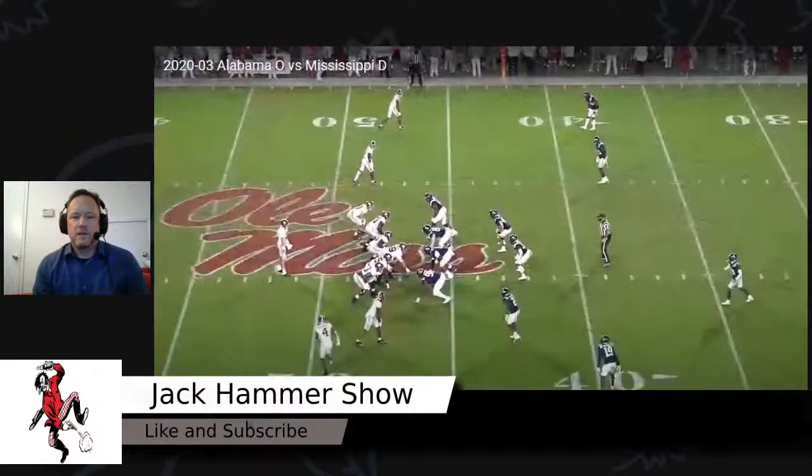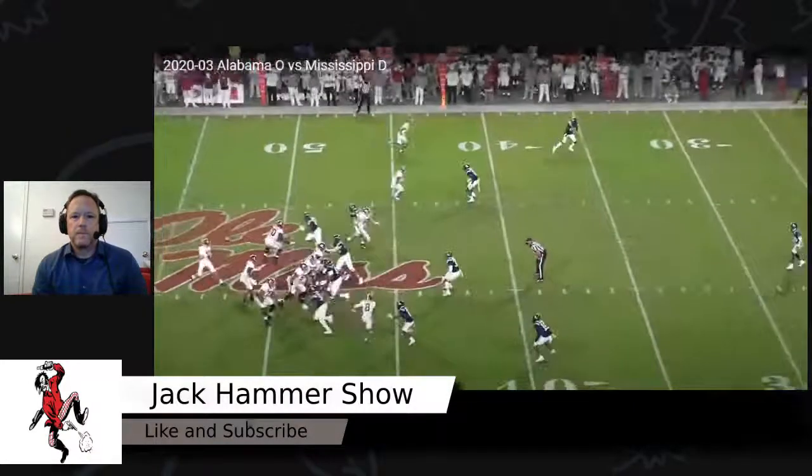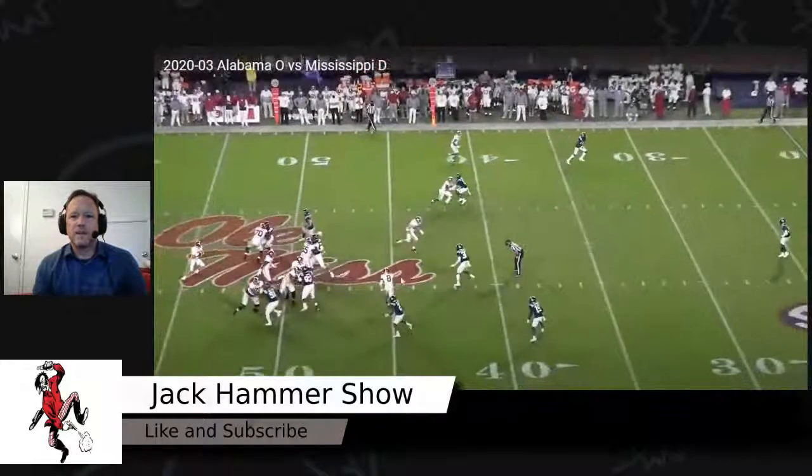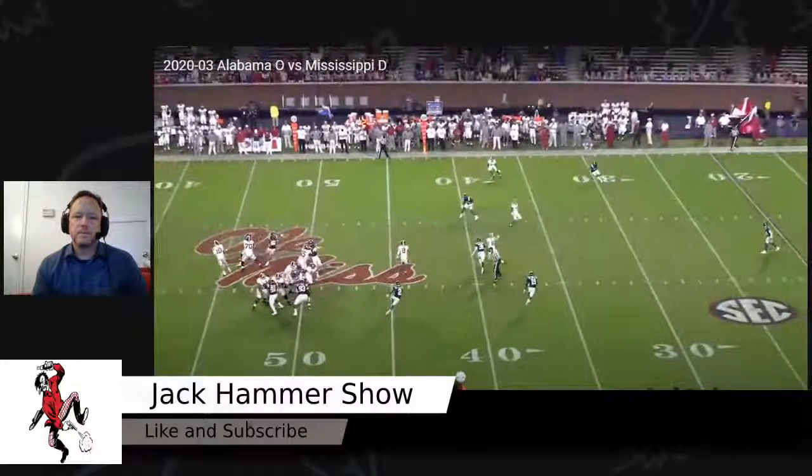But I just find it interesting because if you watch this, right as he starts to step, he's got this guy open. But he's reading out here. This might be in his progression. This may be number 1. So if that's the case, that's where you got to go with the ball.